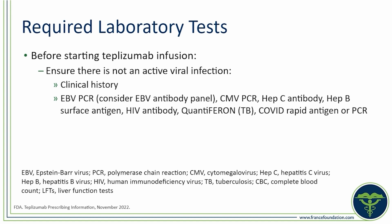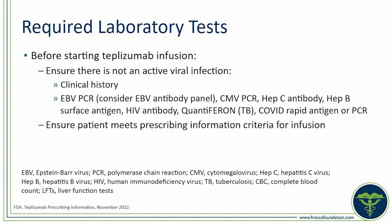In addition to checking for viral infections, we want to make sure that patients are meeting the baseline blood counts and liver enzyme numbers that they need to be safe for infusion. Because the drug works by affecting the lymphocytes or the T cells, we know that they will go down over time. So we want to make sure that they start off in a safe place and that their lymphocyte count is not less than 1,000.